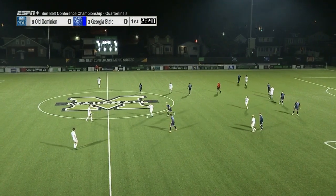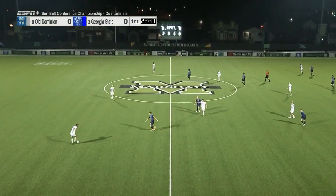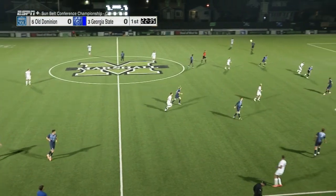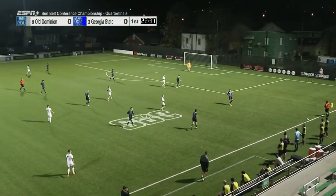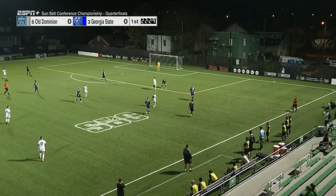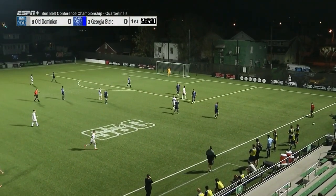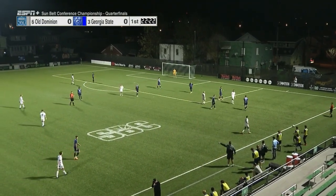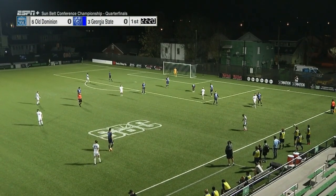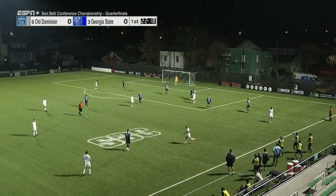The speed of Georgia State early is bothering Old Dominion. We've already seen a couple of early opportunities only made possible by how quick these Panthers are. Meanwhile, that header was supposed to go to Reeser, and it was out of his reach. Rolls past the touchline, and now a throw for Georgia State in a very good area.